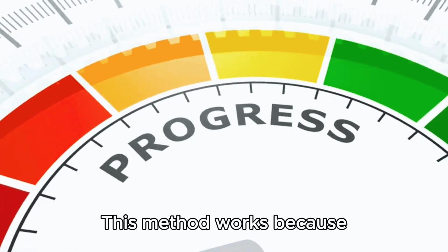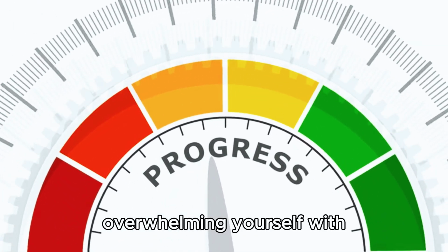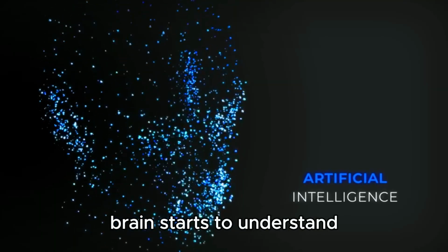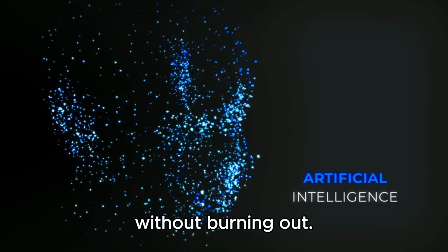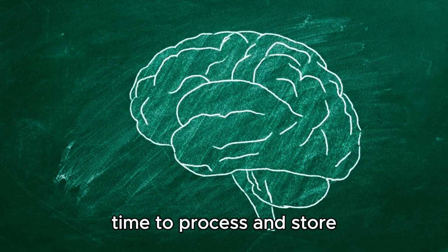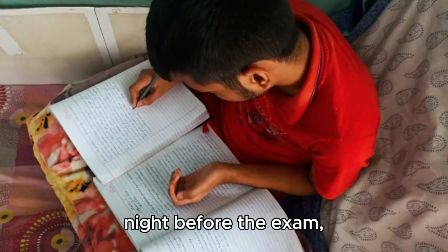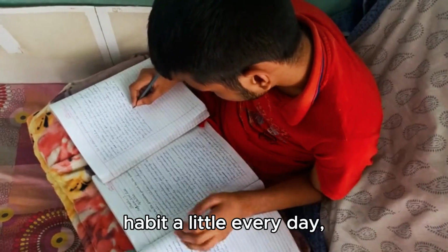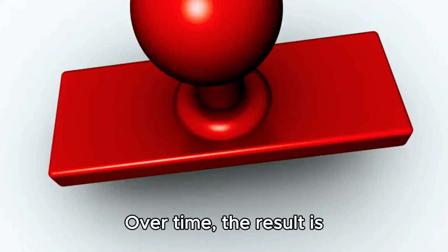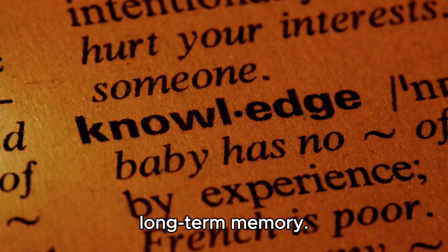This method works because it's built on steady, gradual progress, not overwhelming yourself with tons of information. Little by little, your brain starts to understand and retain information without burning out. By studying in smaller chunks, you give your brain time to process and store what you've learned. Instead of cramming all night before the exam, you make learning a daily habit, a little every day, like watering a plant to help it grow. Over time, the result is that the knowledge sticks and becomes part of your long-term memory.